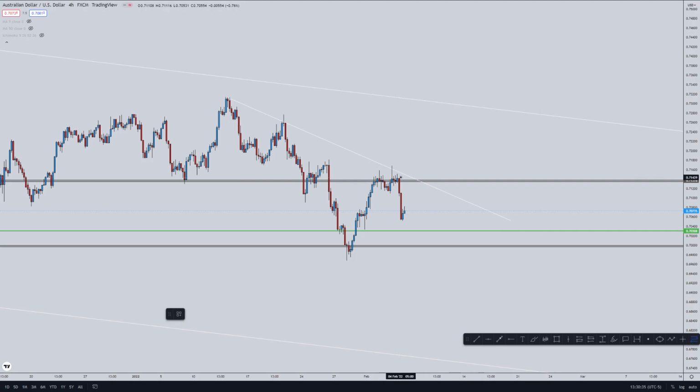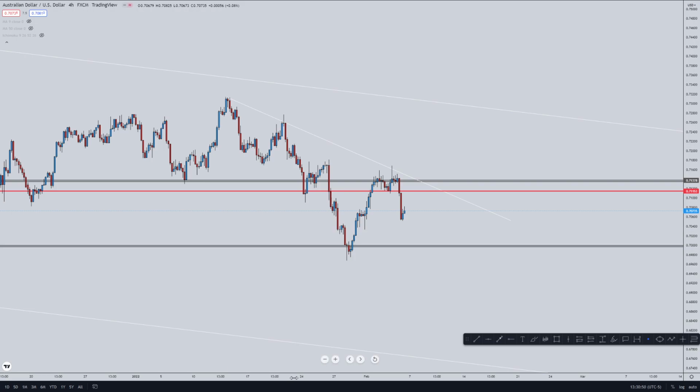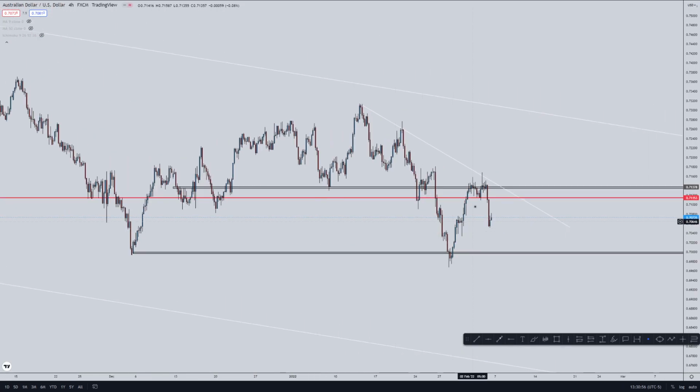I'll draw my Fibonacci tool here, and around my area of interest will literally be somewhere around here. Take the fib off, get rid of this green line, boom, boom. Now, this to me is a clear, nice setup that I have at the moment here.